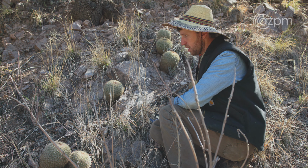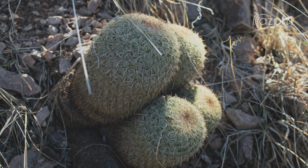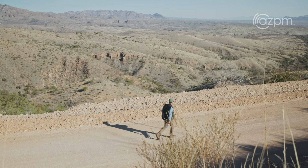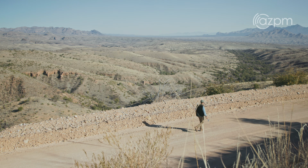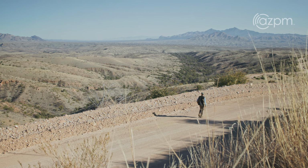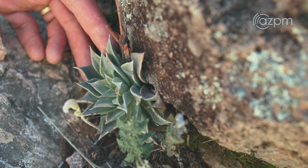In a single afternoon, you could wipe out that entire genetic lineage, and once that's gone, you can't get it back. So we should think very carefully about how we interact with these landscapes and how one day can undo millennia of evolution and adaptation in these plant species.